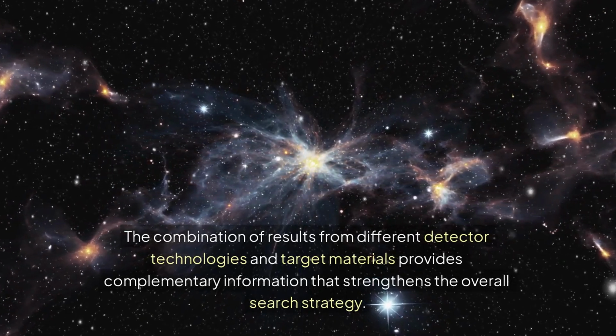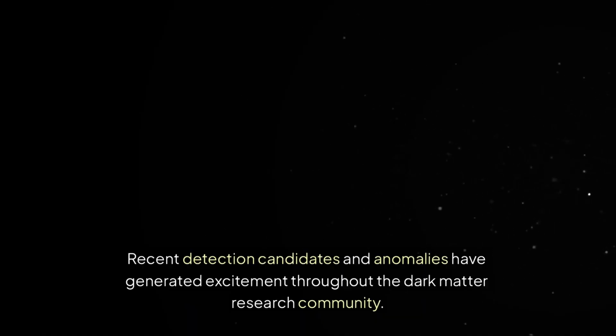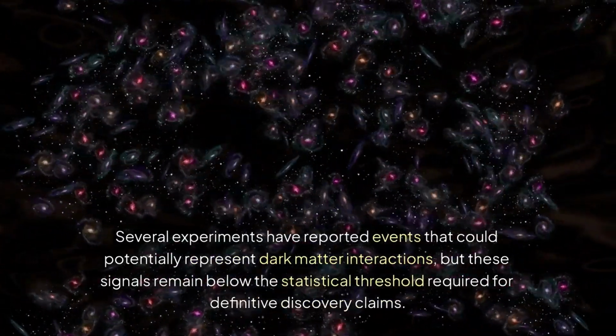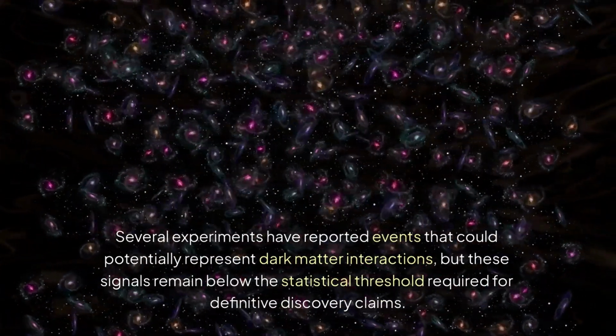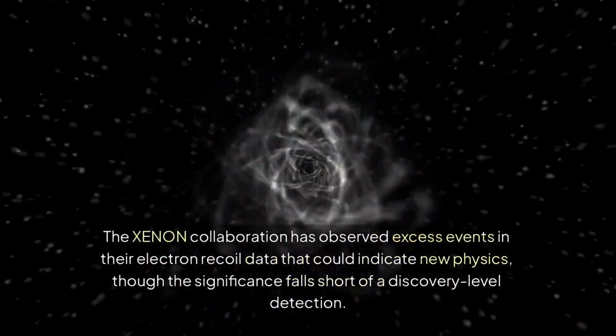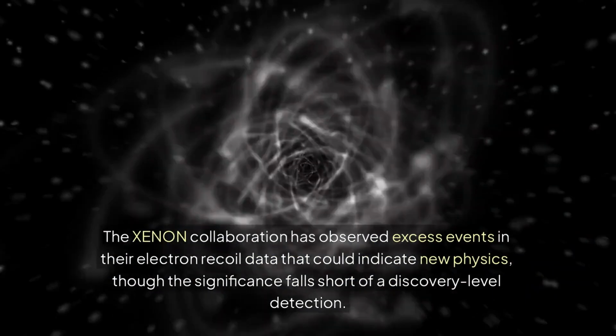Recent detection candidates and anomalies have generated excitement throughout the dark matter research community. Several experiments have reported events that could potentially represent dark matter interactions, but these signals remain below the statistical threshold required for definitive discovery claims. The XENONnT collaboration has observed excess events in their electron recoil data that could indicate new physics, though the significance falls short of a discovery-level detection.